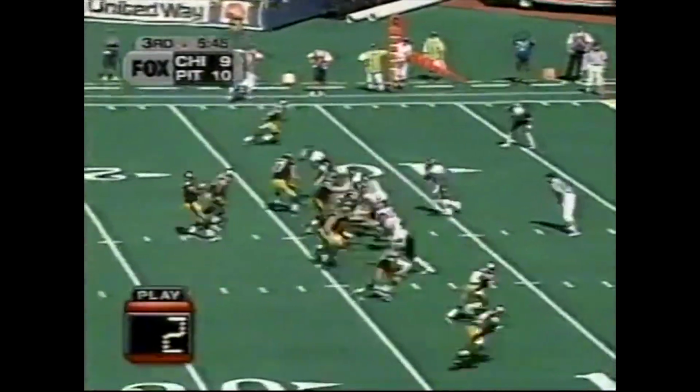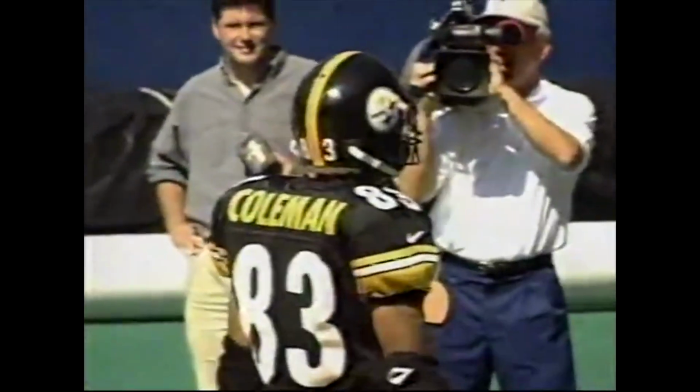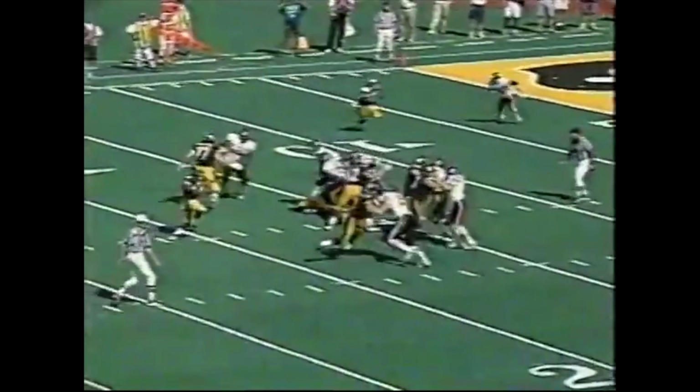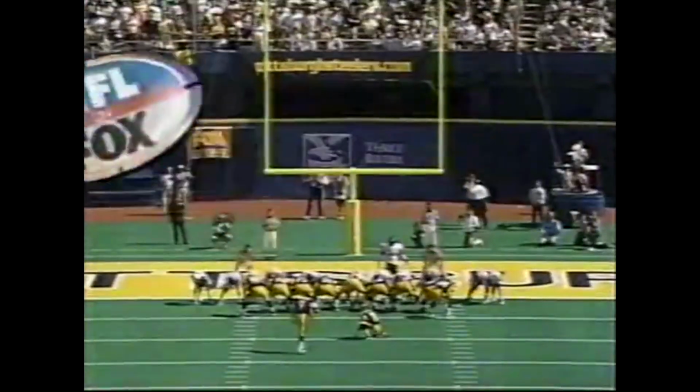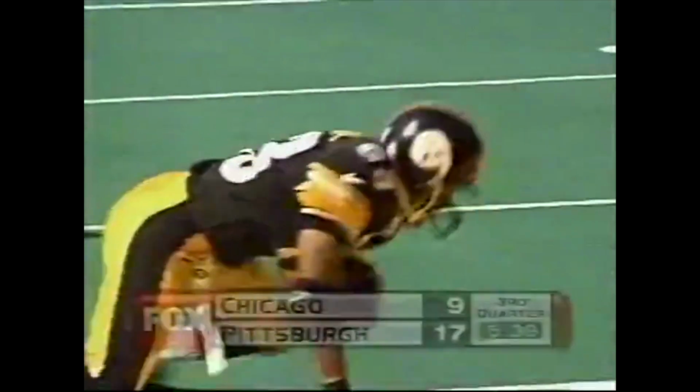Third and goal from the 13. And Stewart's pass, Andre Coleman, did he catch it? Yes, touchdown Steelers. Carter, boy, I think that the reason why is because he doesn't catch that ball until Tom Carter is away from him and not touching it. Norm Johnson adds the exclamation point. So the Steelers, who trailed at halftime 9-7, now lead Chicago 17-9.